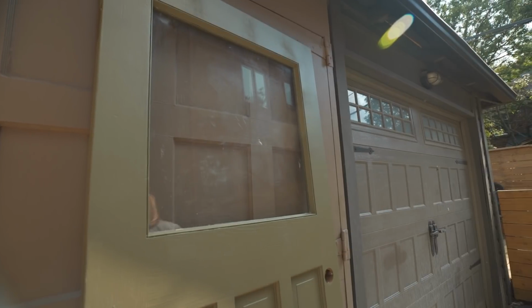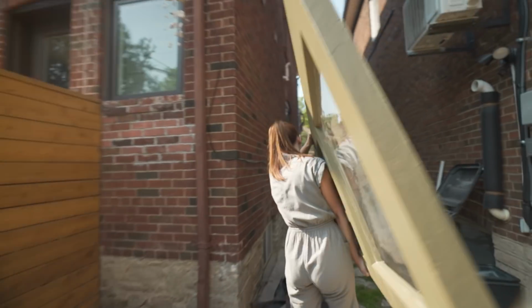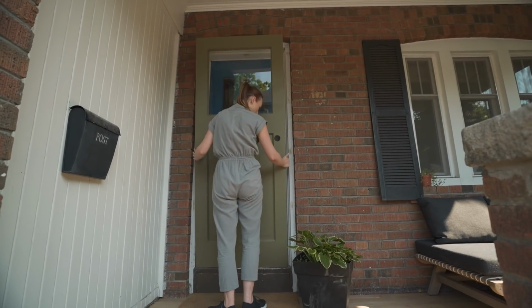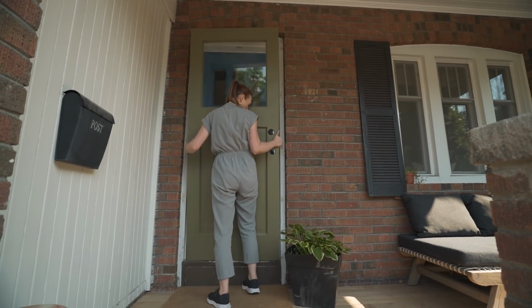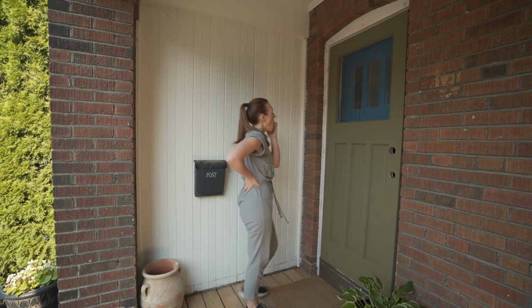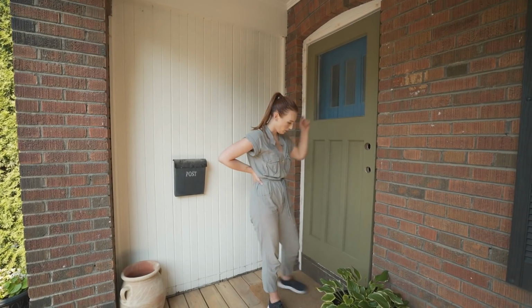door. Our front door? My front door. Your front door? Oh yeah, that looks nice. If I paint the whole trim too.